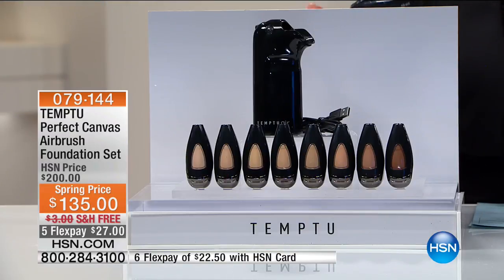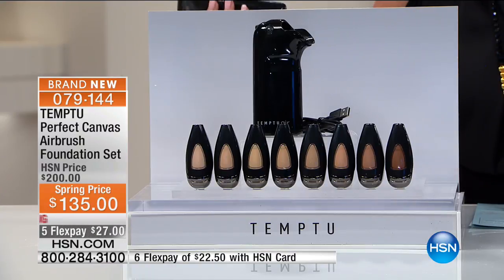What I'm gonna ask you to do for a moment, I want you to go online and look up Temptu. When I say the leader in the industry, I'm talking in films. What the number one master makeup artists use on the red carpet. This is going back years and years. When I told our stylists and makeup artists here at HSN, they're like, we have Temptu at HSN? That's the number one airbrush machine ever. Well, it's here. It premiered during the Beauty Report, completely sold out, instantly became a customer pick.